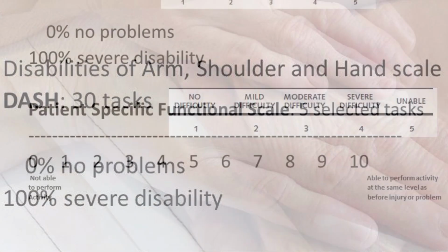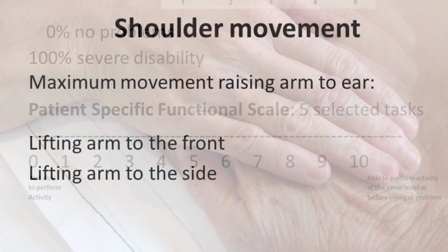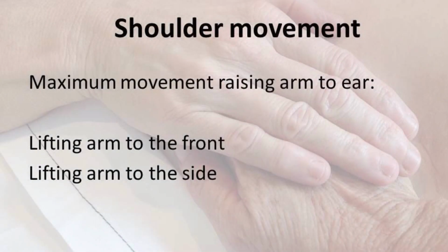The patient-specific functional scale allows the woman to select 5 tasks where they can use a rating from 0, not able to perform an activity, to 10, where they are able to perform the activity at the same level. Shoulder movement is recorded as the maximum movement when raising the arm to the ear, lifting the arm to the front and to the side.